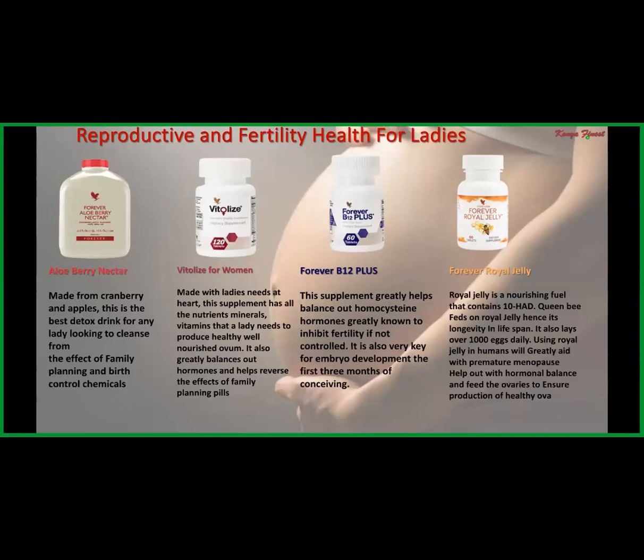And what is interesting about royal jelly is that the queen bee feeds on it. The queen bee ends up laying 1,000 eggs every single day and lives for 3,000 days, while the worker bees could die within a day. In fact, when they sting you, they're going to die. Within a day they could die.